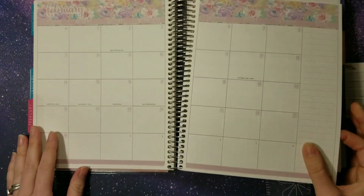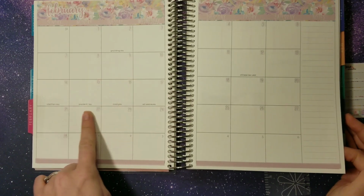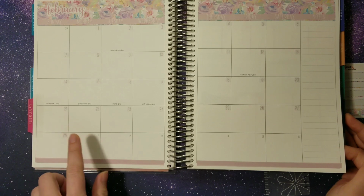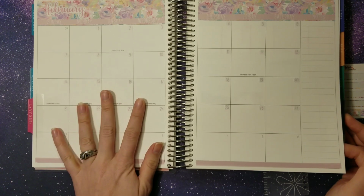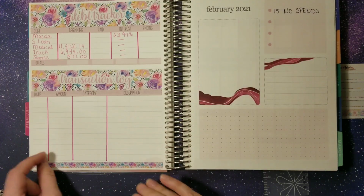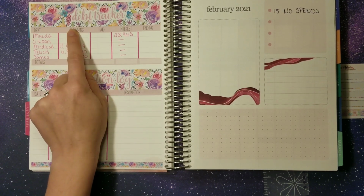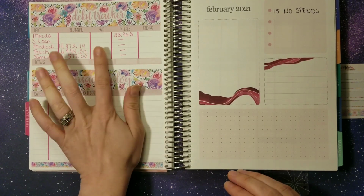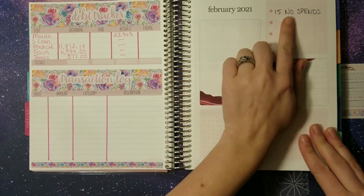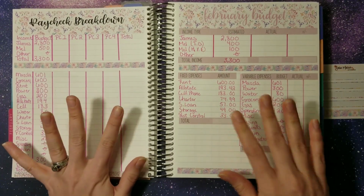So far this month, we have got our calendar view set up and ready to go. Groundhog's Day is this month. We got President's Day, Valentine's Day, Black History Month. Lots going on for February, which is always fun. We have our debt tracker set up here. We have a few numbers written in. We're waiting on the Mazda and student loans. It is still only the 30th when I'm recording this. Our goal is to have 15 no spends. Paycheck breakdown next.